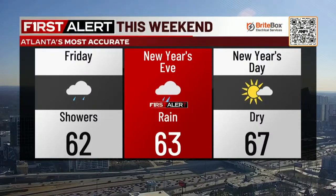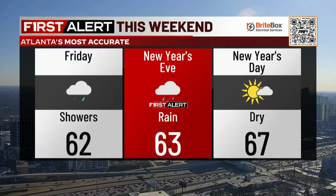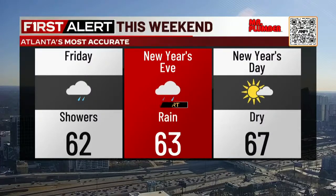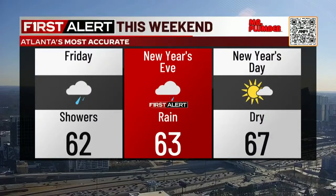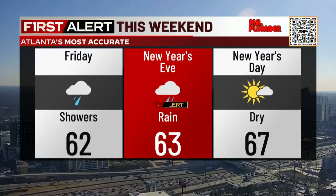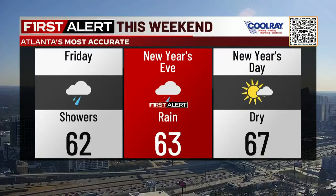So what we're doing right now is first alerting the entire day, because we want you to know that rain will be here. We want you to have a backup plan, but it is possible that as we get into Saturday night, which is money time, right? That's where a lot of you are going to be out, we may be trending better. But it looks like we're definitely going to see rain throughout the day.